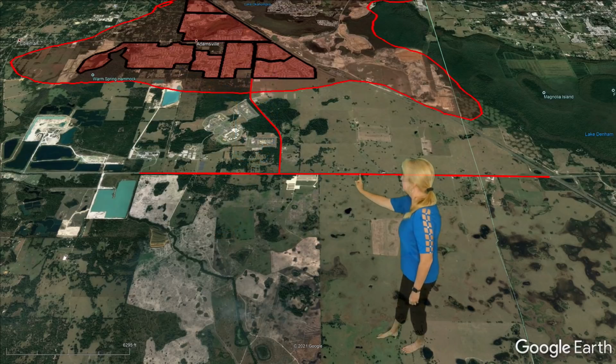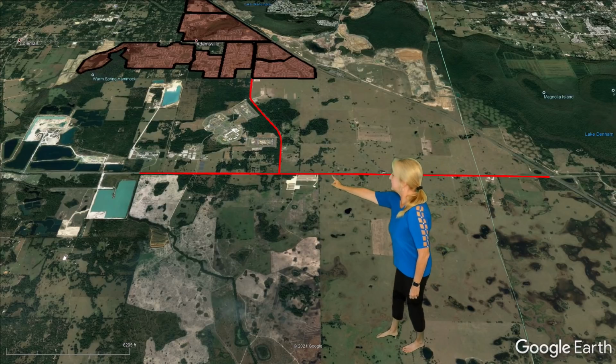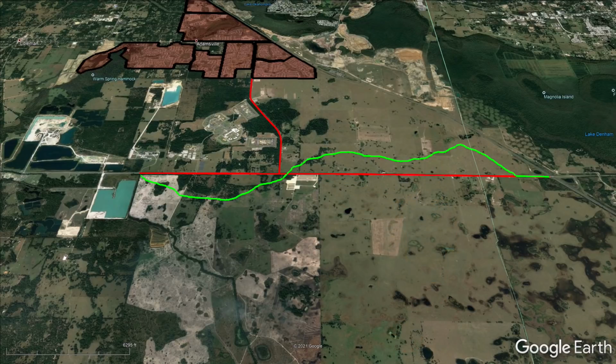Let's take a closer look here at Route 470. This is the road that goes over to the Florida Turnpike and has an interchange there that a lot of us use. This road is going to be realigned along where this green is shown. It will be renamed Central Parkway.